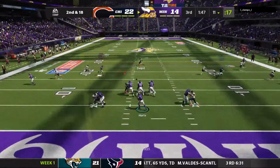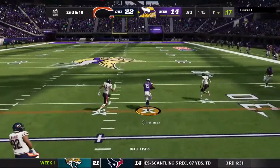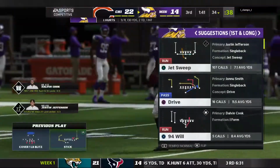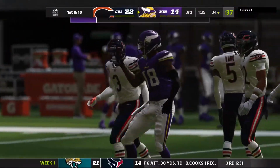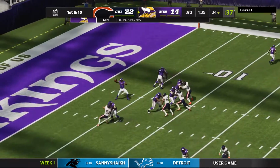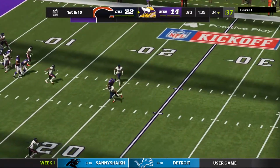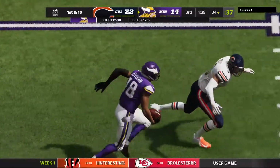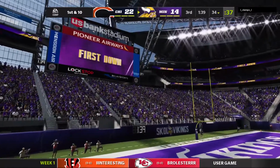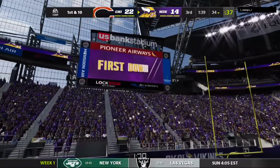Throwing on second and long. Hurts to Jefferson on the slant. And he gets this one just shy of the 35 to the 34. That was a nice job there. Quarterback and receiver reading the pressure that was brought. They both knew it was going to open up the middle of the field. Nice little shake and bake at the line of scrimmage. Got right into his route. And the quarterback hit him in stride, and he was able to run free after the catch.